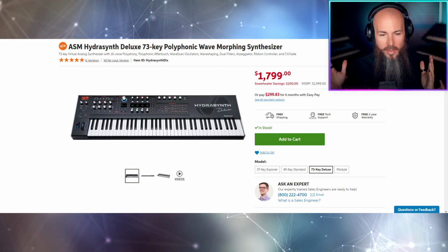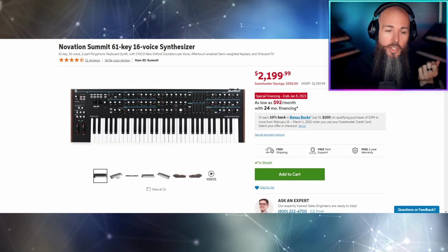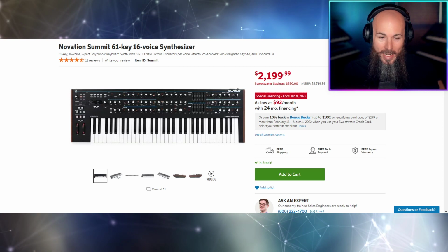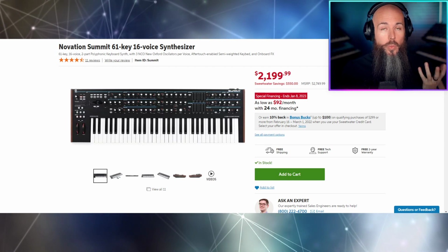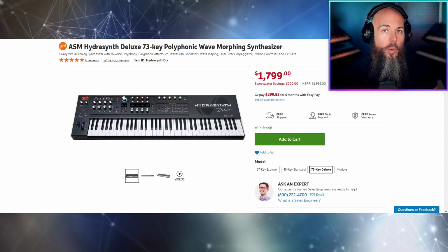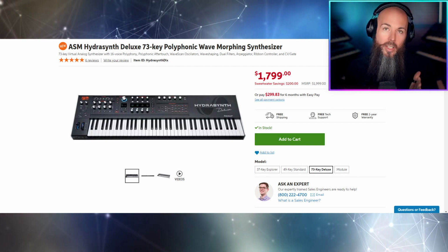And the only other synth that I think comes close to this would be the Novation Summit 61 key hybrid synth, but I don't think the new Oxford oscillators sound as good as the Hydrasynth, and also it's $400 more for a 61 key versus 73 without poly aftertouch. And you do get those great analog filters, which is worth something. But at the end of the day, I don't think that gives you enough reason to spend that extra money when you have so much more versatility. If you're going to be doing wavetable synthesis, at the end of the day, it's not about having juicy analog filters anyways. And I think that this synthesizer is just a market killer in its category.